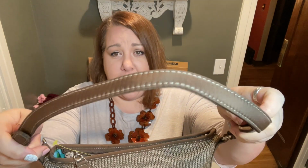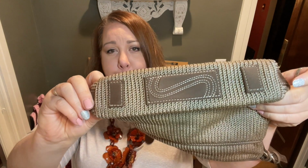Also in the purses, and this is just something that I couldn't pass up because I could see when it was hanging that it is brand new. Its handle is absolutely new. Look at the bottom. Brand new.